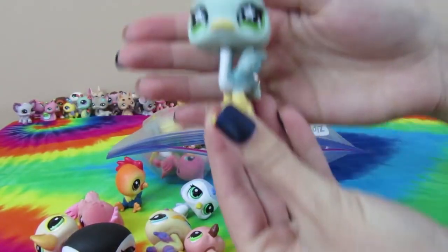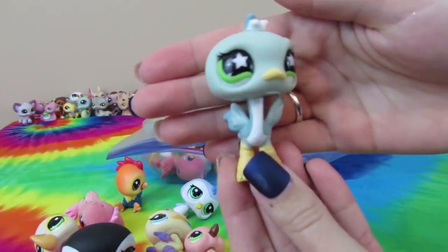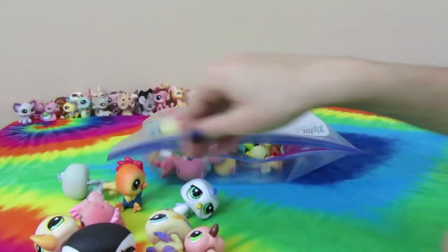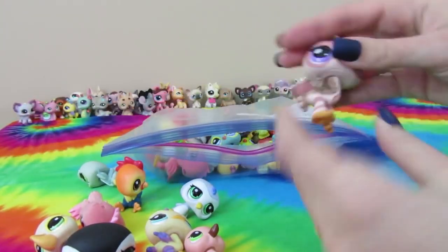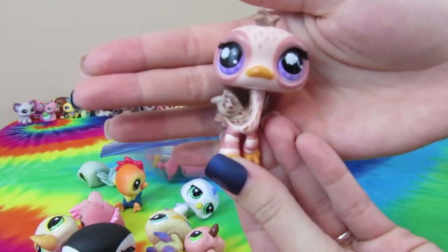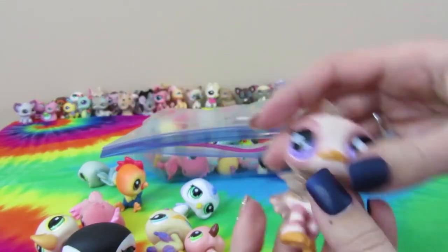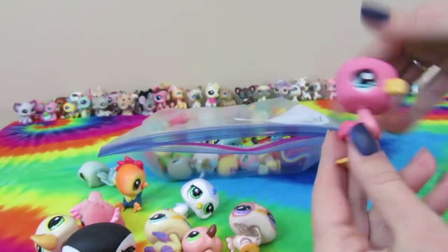We have another ostrich, I think. Ostrich. I like the little white that this ostrich has at the top. I love this ostrich. Probably one of my favorite bird LPS is this guy right here. No magnet, but I just really like that ostrich for some reason.